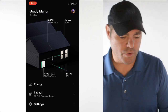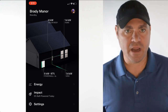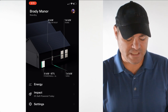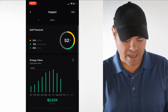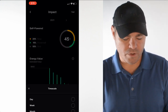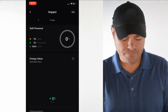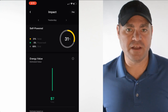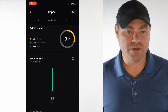And then after that, I get a high-level impact report on how my generation compares with my usage. Now, we've just rolled over midnight. Well, it's about 2 in the morning now, so it's showing 0% for today, but I should be able to look at previous days. Oh, this is giving me a whole 1 year summary. So I can break this down by day. Going back to yesterday, I had 31% of my energy usage covered by generation from my solar roof.